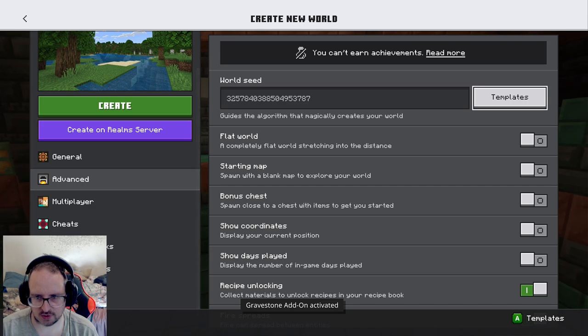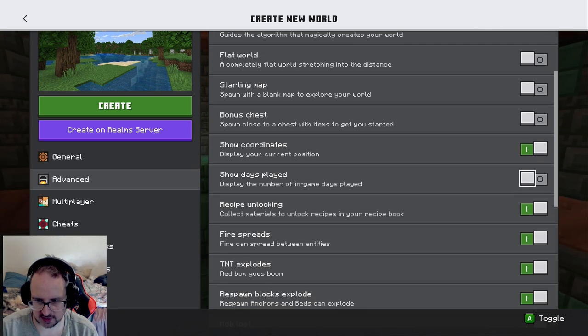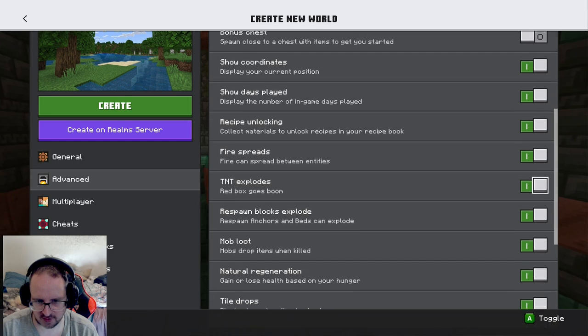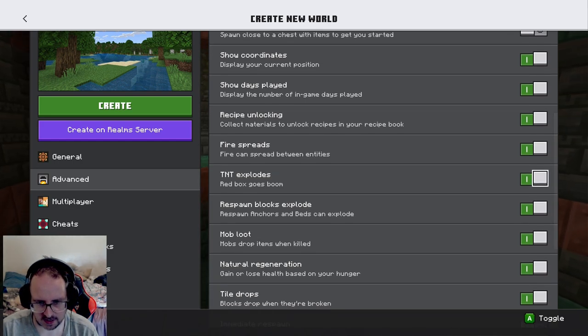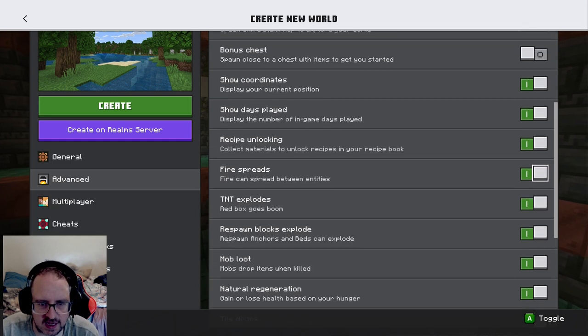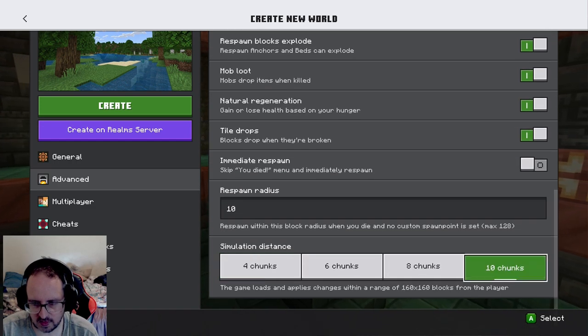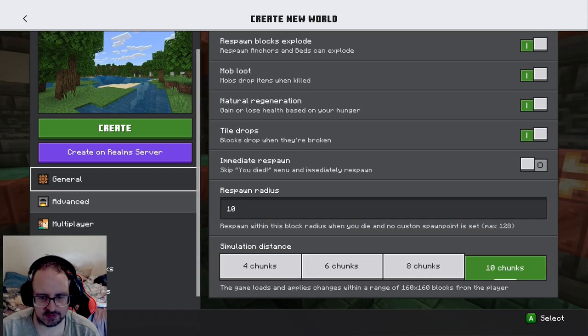Let's settle down a little bit, calm down, relax. Don't get too excited. First thing, coordinates. We want coordinates. We want days shown, and we want this goddamn thing off. And where are you? Where is it? It's here. Something recipe. That's the one I want. And we'll fix this up too. Right. Now we can get pretty much sorted out.